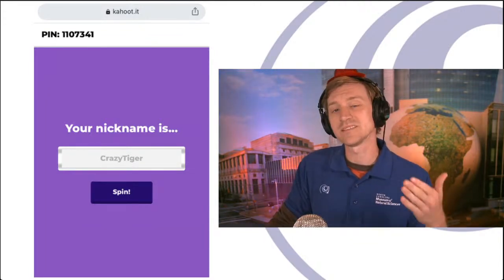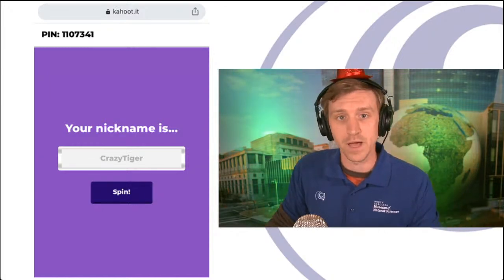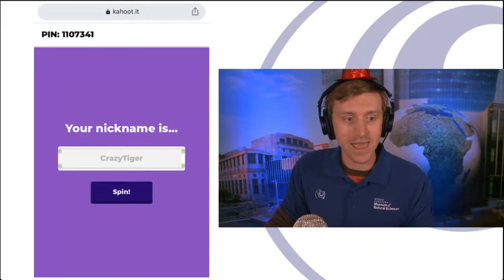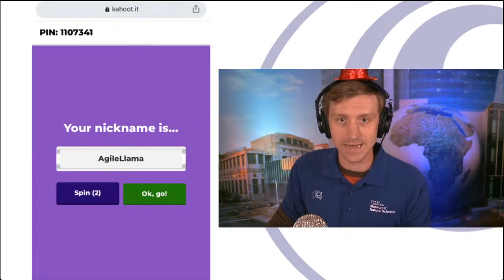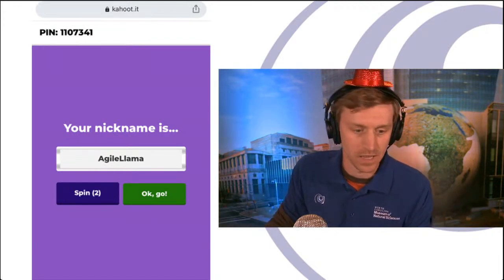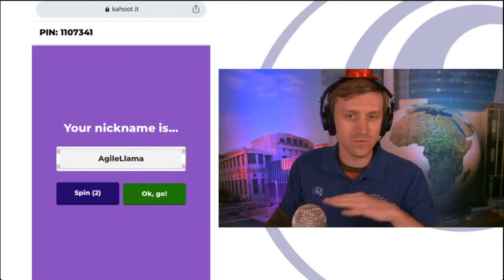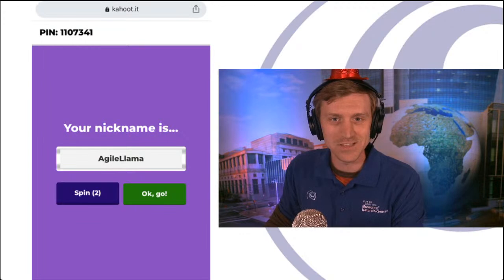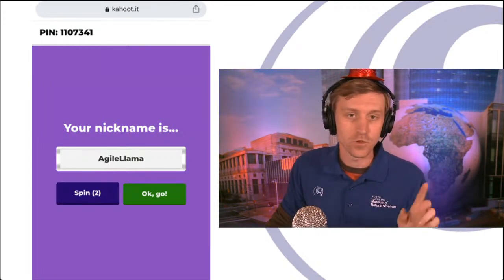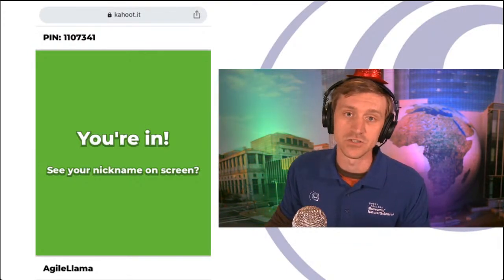You're going to be assigned a username for the game, a family-friendly username. You'll hit the spin button. Crazy Tiger is not your name. Click or tap spin. There'll be a little animating, and then you'll get a nickname. Like in this case, the game gave me Agile Llama. You can spin up to 3 times if you don't like your name for whatever reason. You want to try again. But after 3 spins, you're done. You're stuck with it. So you'll hit OK Go once you've got your name. And then you should see this screen to let you know that you're in the game.